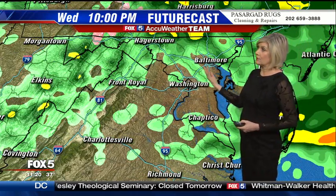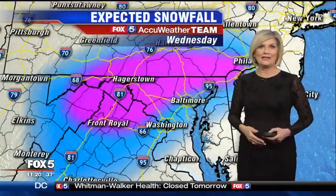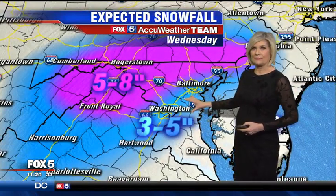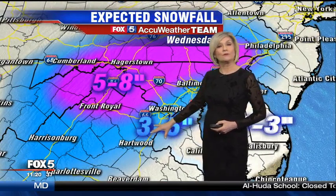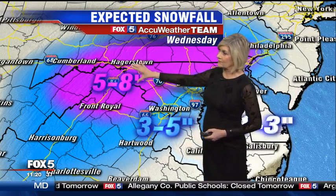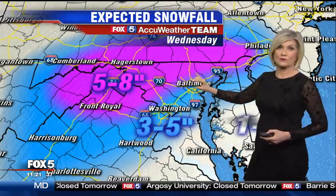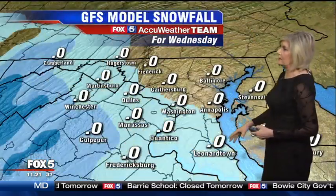Here's our 10 o'clock futurecast. It's mostly rain, and by the time we get to Thursday morning at 7 a.m., it is out of here. If you haven't seen this before, generally we're going for a 3 to 5 inch snowfall amount, especially through the metro area. Could be closer to the 3-inch amount if the changeover happens sooner, 5-inch amount if that changeover happens later. We think the heaviest snow, 5 to 8 inches out here, where there will always also be a problem with ice in the afternoon. Maybe you get a quarter inch out there, 1 to 3 inches south and east for southern Maryland.